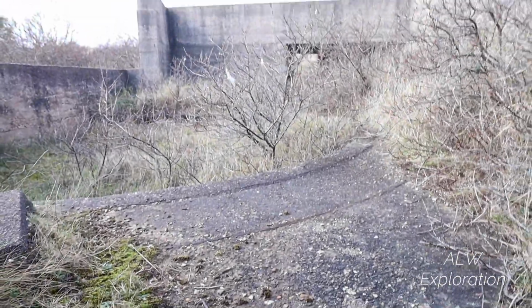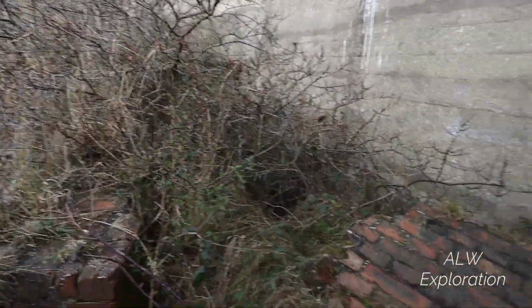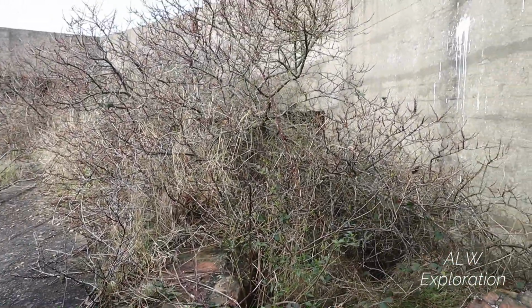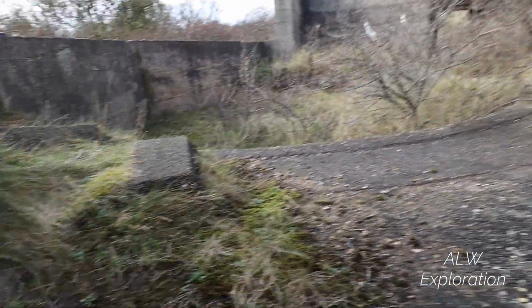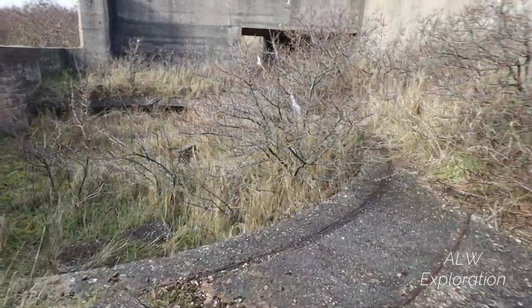Bunker. That's where the gun would have been. And then, like Dave says, this would have been a corridor going round. It would have had a roof over this part, keeping the operatives dry and out of the weather. Because in winter, this is not a hospitable place to be. Not at all.